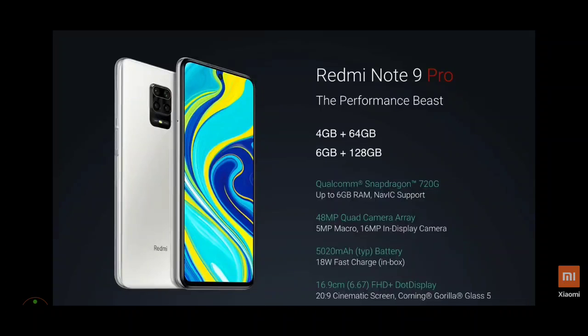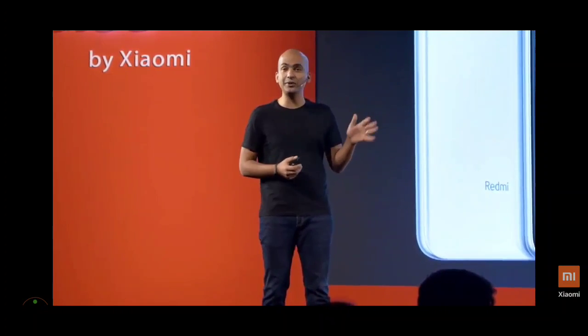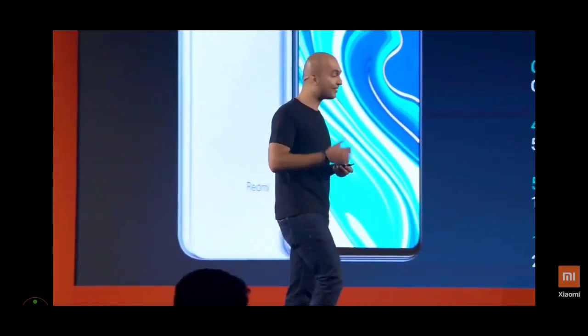So let's start with Redmi Note 9 Pro. It is being launched in two different variants. The first one is 4GB RAM and 64GB storage. And the second one is 6GB RAM and 128GB storage. And it has incredible specs. Qualcomm Snapdragon 720G, which is even faster than Qualcomm Snapdragon 730G.